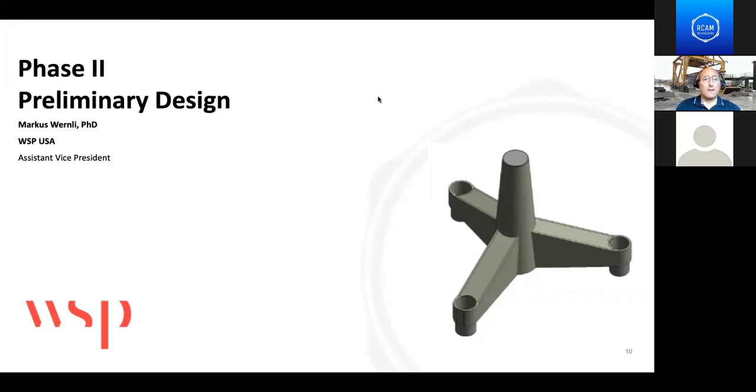In this preliminary design, I just want to quickly go through the design criteria that are mostly driving some of those design components, and then look at how we would build that today with a conventional construction methodology, and then what kind of changes would be made towards a 3D construction. Next slide, please.